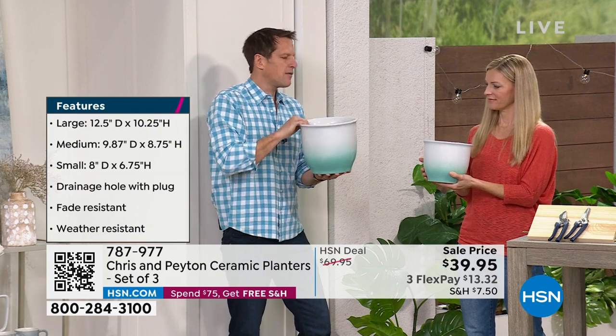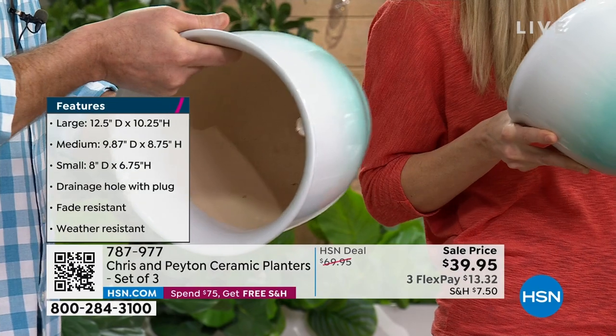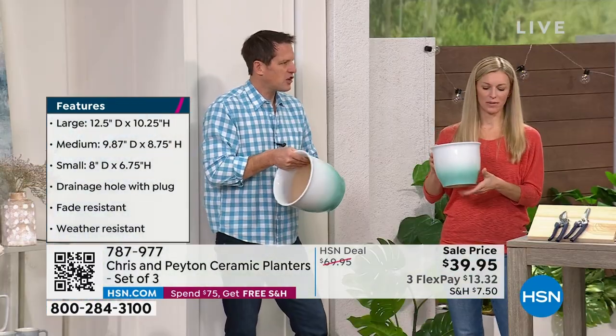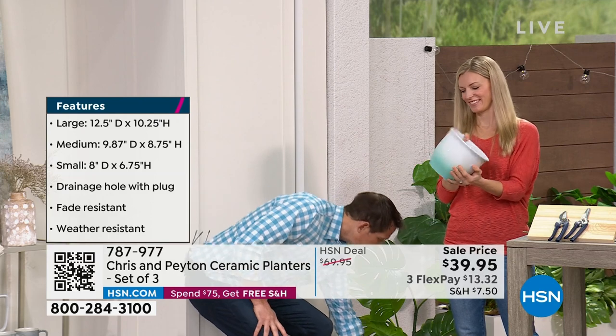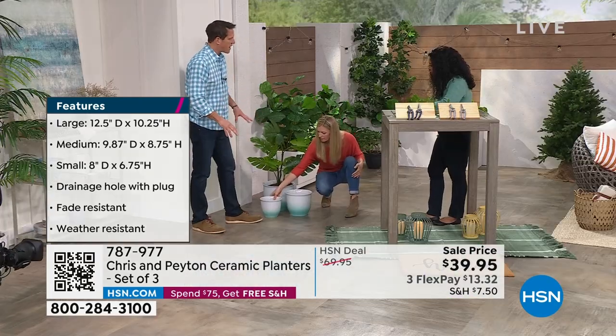Again, I love these. I love how the color is. So again, the ombre, these stylistic pots. You don't just have to have the plain terracotta planters, but these are so nice and sturdy. You're getting color with the pot and the plant, so it's two different things at once. If you put all three together, you can see how beautiful the heights are together and how well it matches.